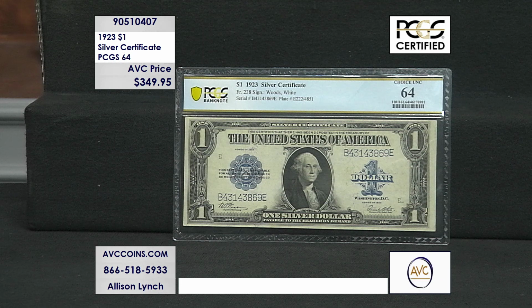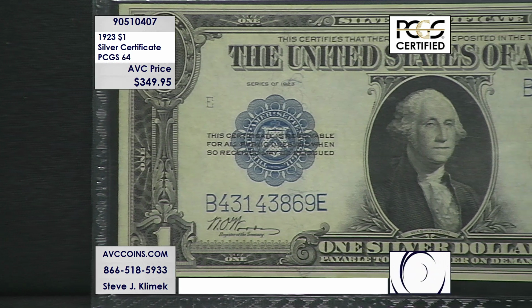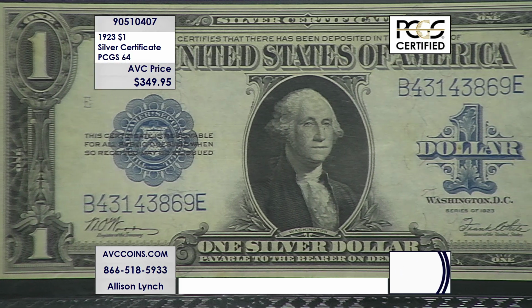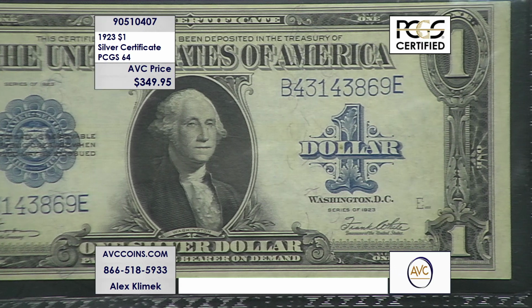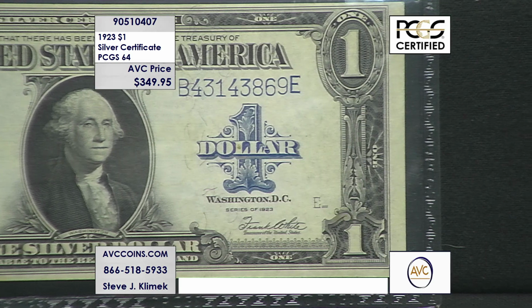We had some beautiful notes recently that sold out. These are certified 64s. Again, the currency scale that PCGS uses is the 70, which is the same as the coin scale for 70s, which means these are 64s, like a 64 Morgan dollar, or in this case, a 64 peace dollar, which is what this would have been traded in for. It is great stuff. Great stuff.